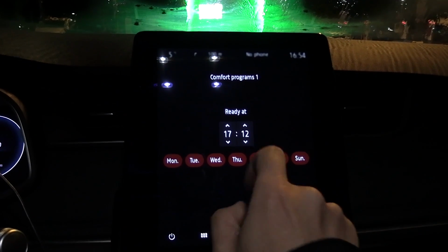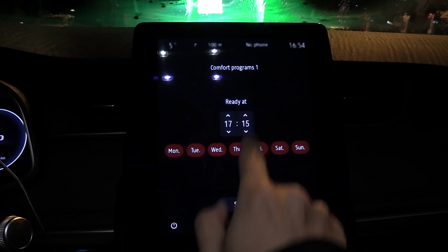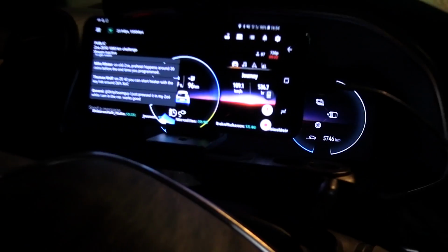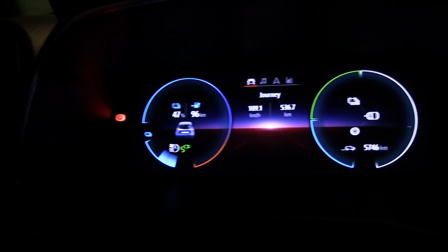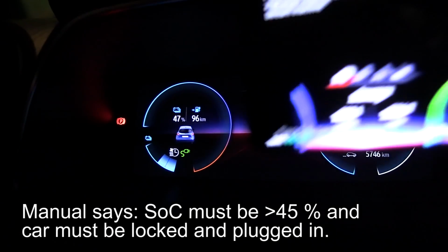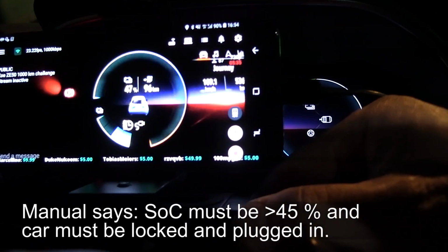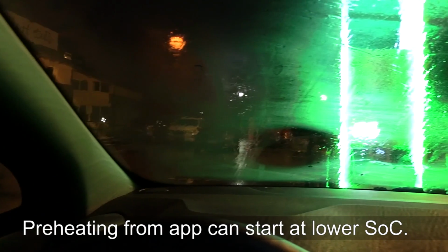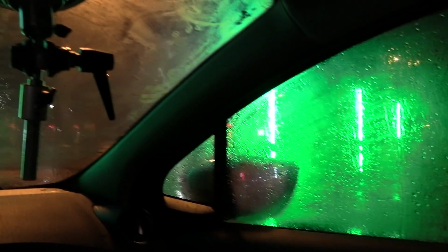What the heck happened there? Let's say 15. Save. Oh, I think the cooling stopped, that's it. So you see now, it's ready. But then we also have to wait for it to reach 49 or 50%, that's the magic state of charge where it starts preheating. It seems like it's programmed to not preheat below 50%. That's a bummer, because if you arrive at some fast charger in winter, you're kind of freezing, and that means that for almost the first half hour of the charging session, you kind of need to freeze a little bit.